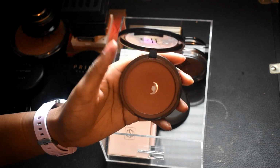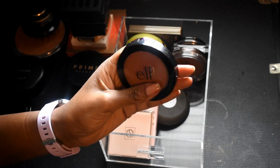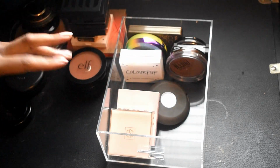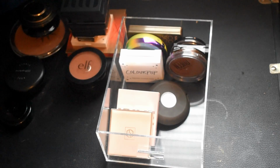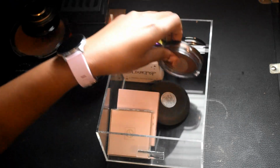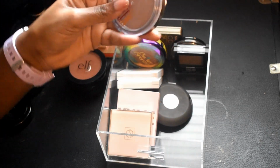But I really enjoy it. As you can see, I have pan in it, and my goal at one point was, and still is, to actually hit pan in all of my bronzers. And the more you use it, the more you get to know the product. So being able to hit pan allows you to know the product inside and out.